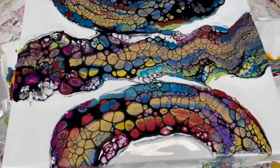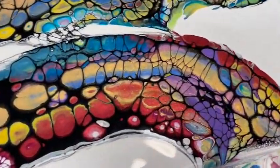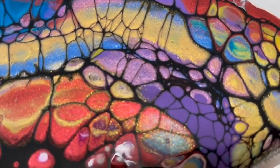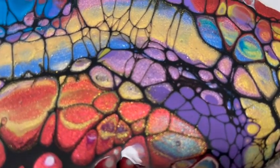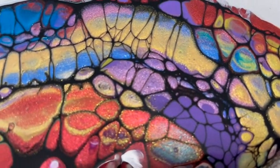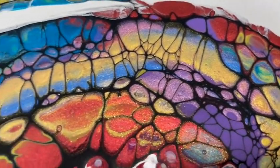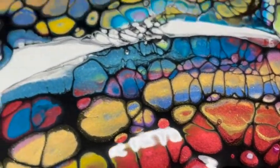Colors, people. Honest to God, you cannot go wrong with primary elements, pigments, and prism pours. They are absolutely gorgeous. You're picking up all those colors used, yes. They're so darn pretty.